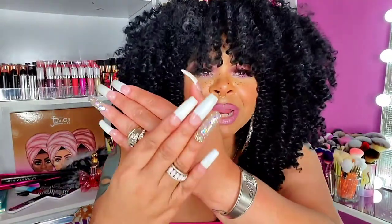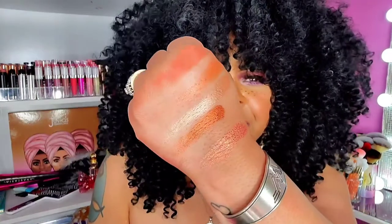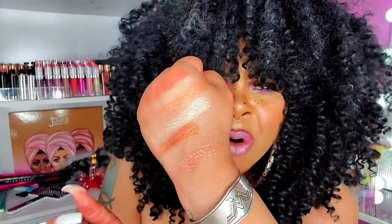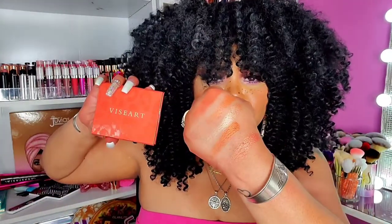And here are what these shades look like. Yeah, definitely more of a coppery, bronzy moment. Most definitely. More like, and you even have a little bit of coral in there. So, yeah, that's really cute. This is the bomb.com so far. I mean, a bonus watch.